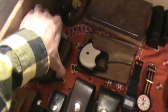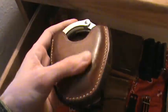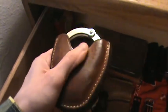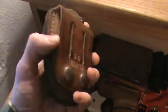Here is a set of Smith & Wesson handcuffs in a Bianchi holster. I don't EDC these, I never carry these on me, but I have these in here because if I ever had to detain someone, a home invader or something, it'd be nice to have a set of handcuffs. And I found this nice Bianchi pouch for them at a thrift shop for a couple bucks, so I couldn't pass it up.